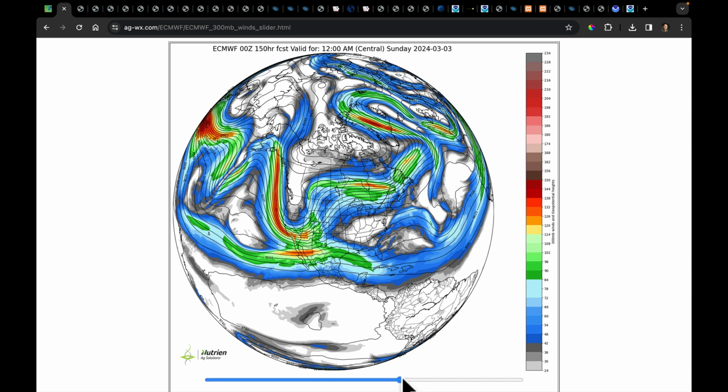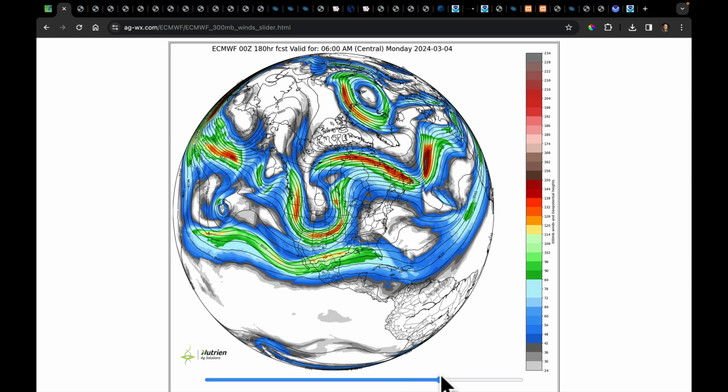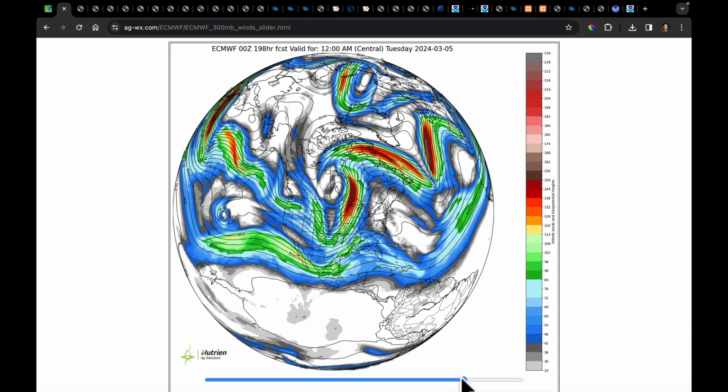Now watch this. This wave, this is Sunday, getting into Monday. Now, do you see the difference? I've got a closed low here in the upper levels. The wave has got this orientation, which we call a negative tilt. The previous one was straight up and down. Now this wave, therefore, is going to start to make this hard turn, slow down, and go toward the north on the 4th and 5th and 6th.